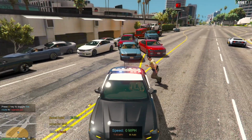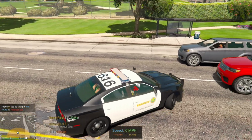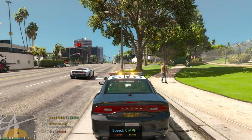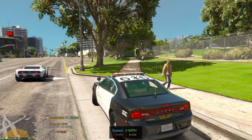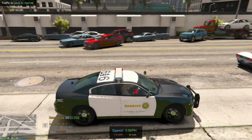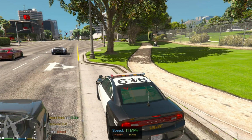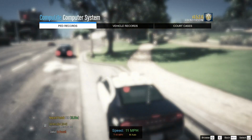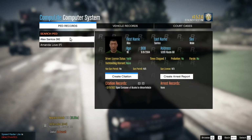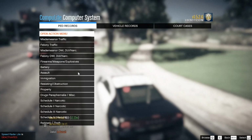Alright, partner, go ahead and get in. Alright, we'll go park here, get the arrest report done. We'll clear traffic control. I'm just going to turn off this radar for right now. Alright, arrest report.